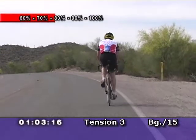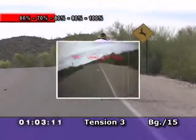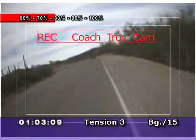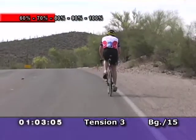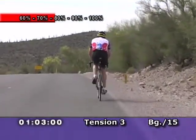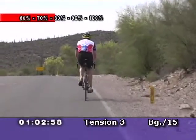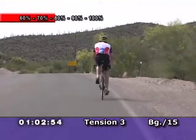Big chain ring 15. And you're not working super hard right now. Your intensity level right now is probably around 75%. Cruising along, getting the heart rate up, getting the legs loose. Again, if you need additional time to warm up, to stretch out, whatever you want to do, go ahead and do it.